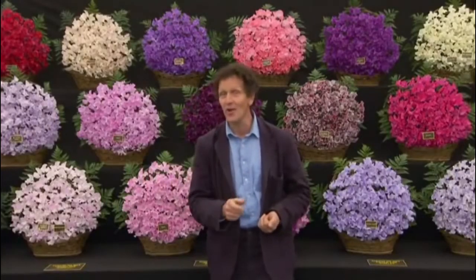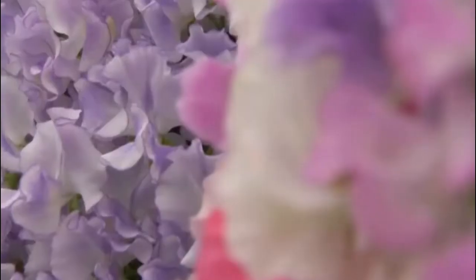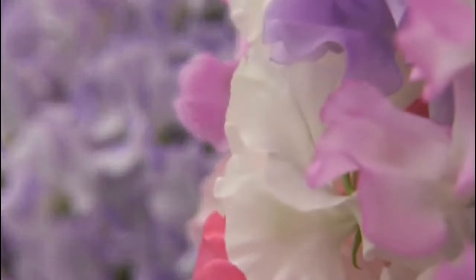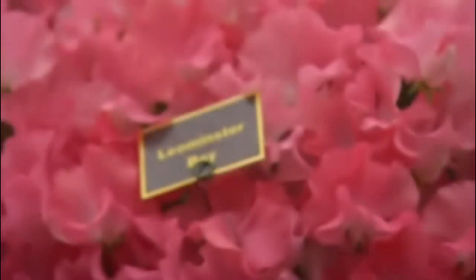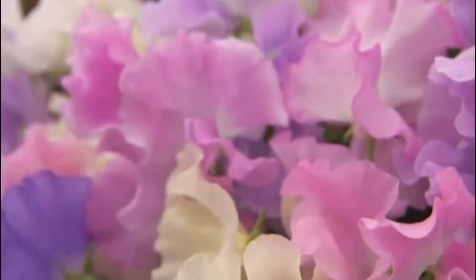And I'm doing a trial at Longmeadow, looking at the various advantages of each of those timings. But I'll tell you something. If any of my plants produce flowers as lovely as these, I don't mind when I sow them.